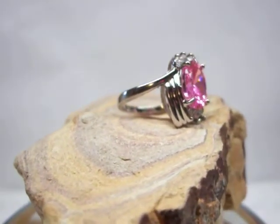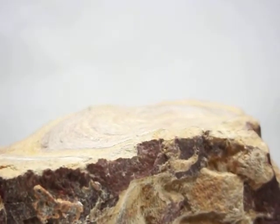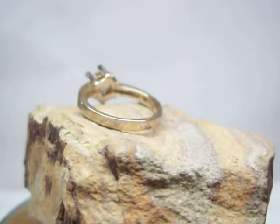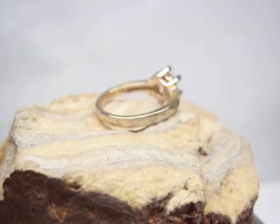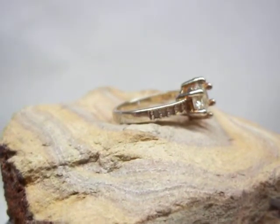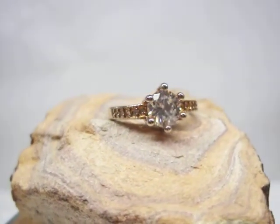Again, that is ring number 15. Next, ring number 16, approximately size 7.5. This one I'm only going to have go around once, so once you see the back of it, I'm going to take this one off.